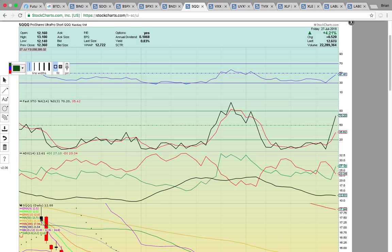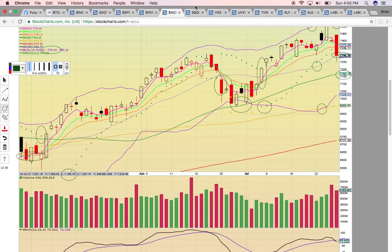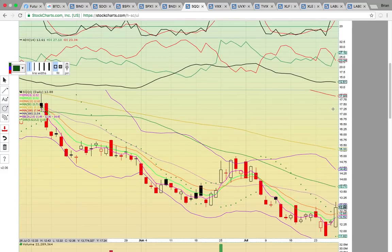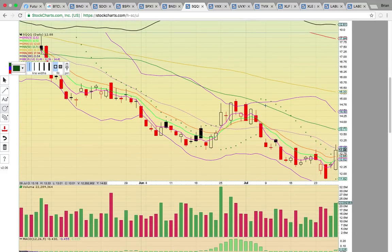Let's look at SQQQ. This is the short triple Q, and the triple Q is the NASDAQ stocks and the technology sector. So if the NASDAQ is going down, then SQQQ should be going up. It did close up 4% on Friday. It made a nice bounce. Notice the PSAR bull flip. The dots were above the candles, and then they flipped below. That signals a possible start of a new uptrend.